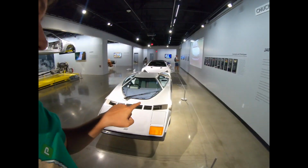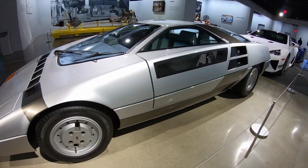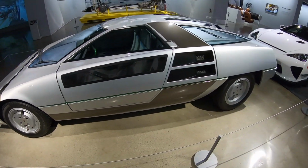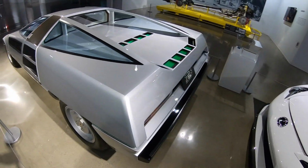Japanese supercars are fun to look at, even the concepts. This next one, this is gonna be crazy for your eyes. It's gonna look like something out of the movie Akira or out of one of the Gundam films. This is a Dome Zero. Looks like if somebody took a Countach and made a shoe wedge out of it.